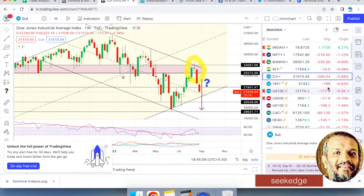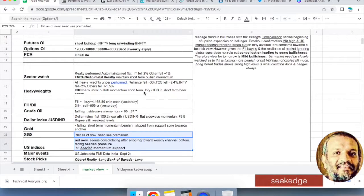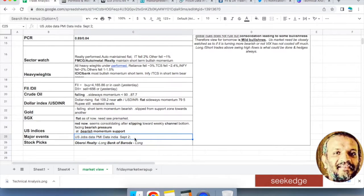Right now you're seeing 200 points down on the Nifty futures. So the US market is closely observed. US jobs data is coming today, tomorrow. PMI data is coming tomorrow. So this could impact how the market is going to react.